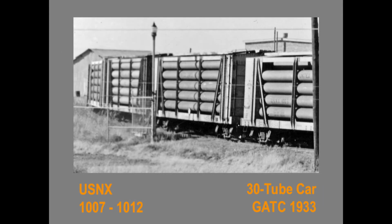The next generation of cars came along in 1933. Tank fabrication and metal technology improved, so they were able to increase pressure to 3,000 pounds per square inch and get more product inside each tube. The tube's walls were 3/4 of an inch thick.